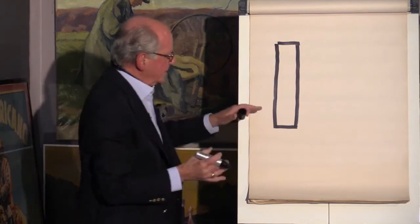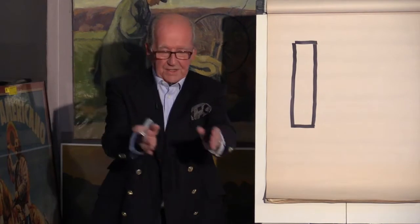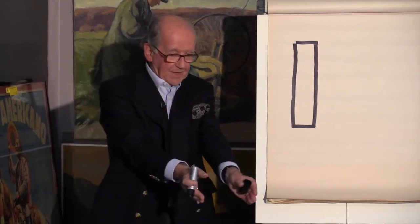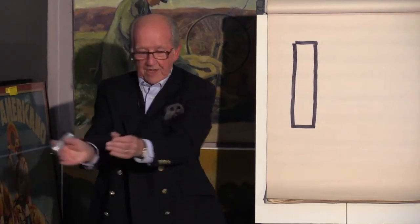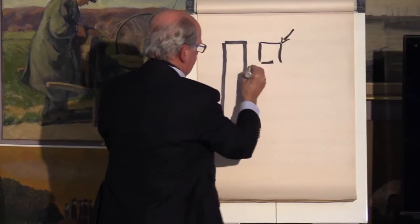The only trouble with a square leg like that is, we've got them here, if you look at one leg straight on, it's great. If you look at that leg, it looks thicker because you are looking at that angle there.